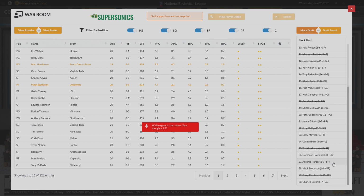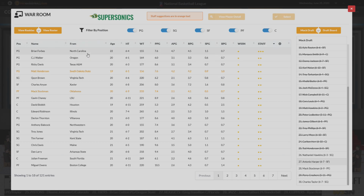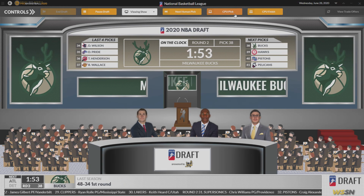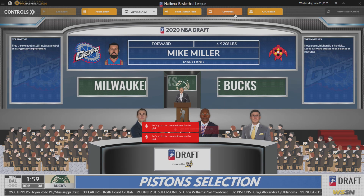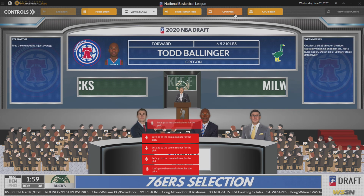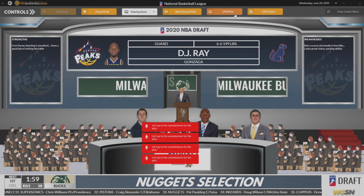I mean, they still have, like, Antonio Harper. I could have taken Harper. Not that I know anything about him. But I at least could have had another small forward. That's about 1 star guys left. And Forbes, who we were apparently big on. There's Harper. Back-to-back Ducks.